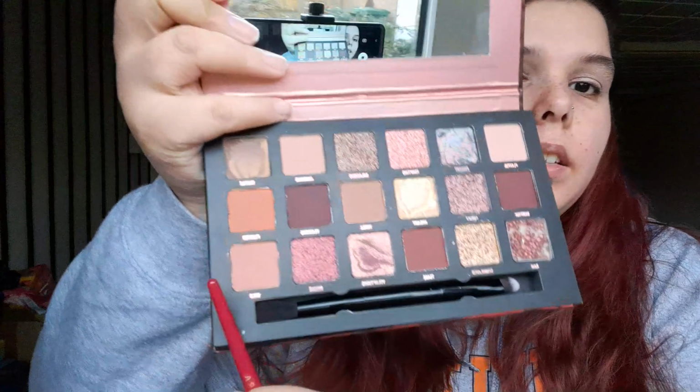But let's go with, what's this one called? Wild, which is this one right here. It's quite an orangey red. That's quite nice, actually.